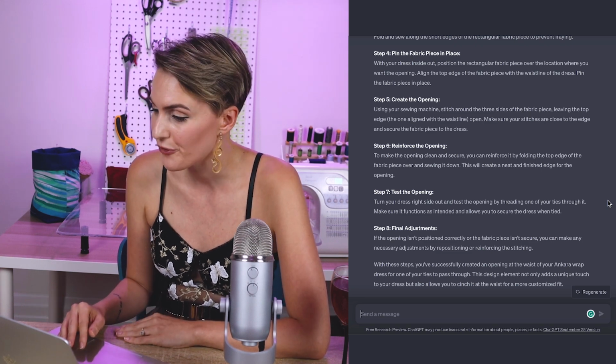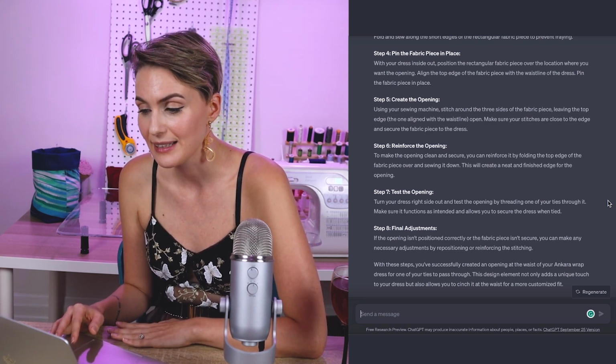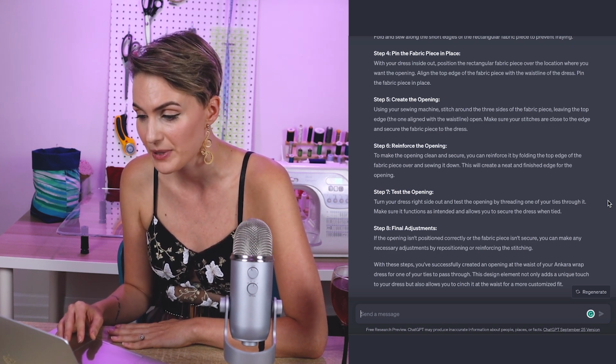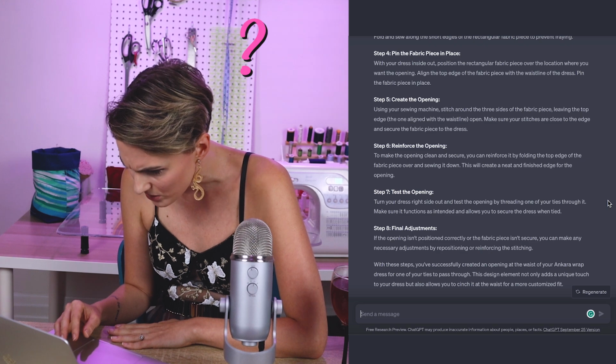Step 6. Reinforce the opening. To make the opening clean and secure, you can reinforce it by folding the top edge of the fabric piece over and sewing it down.